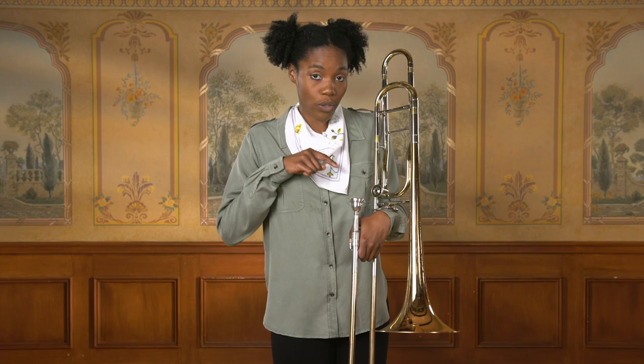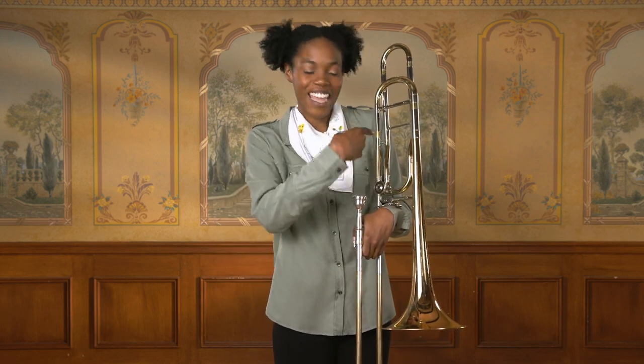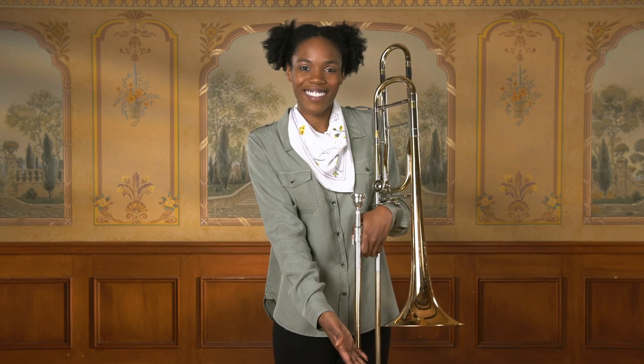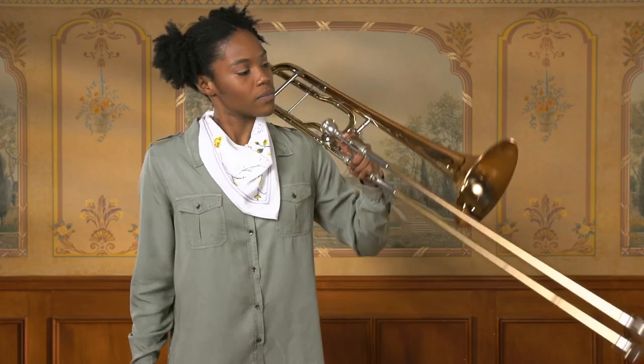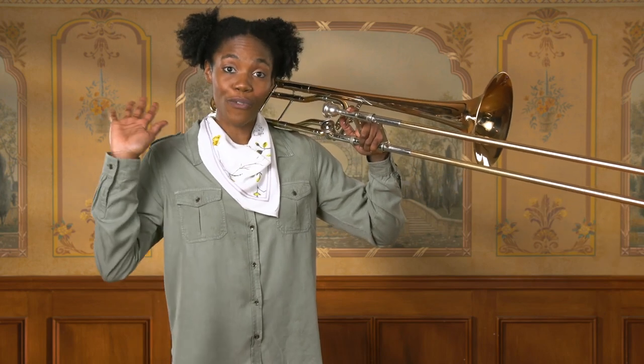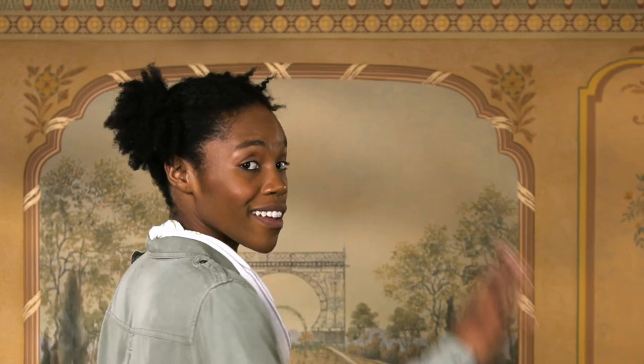Like other brass instruments, trombone players buzz or vibrate their lips to make sound. The buzz and air goes through the mouthpiece, through all the tubing, and out through the bell. Trombone players hold the instrument on their left shoulder and move the slide with their right hand, like this. Can you pretend to play the trombone with me? Remember to use your right hand to move the slide.